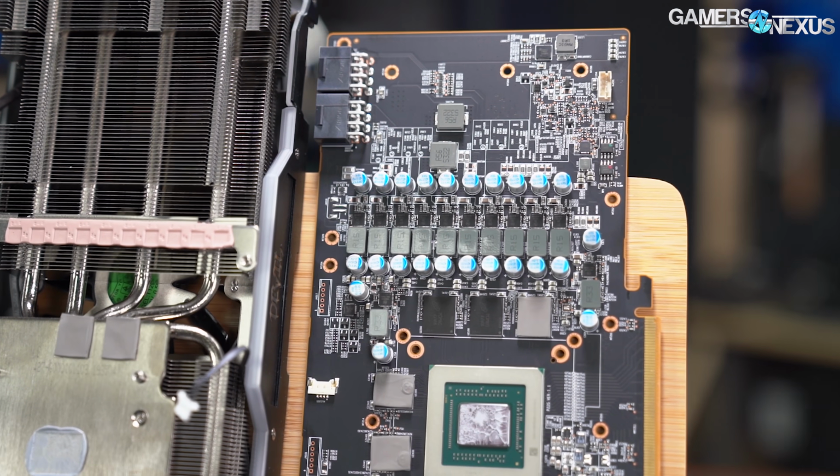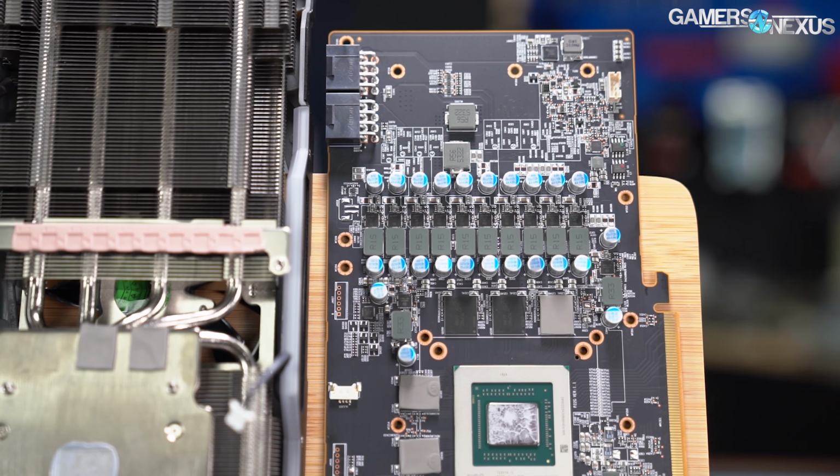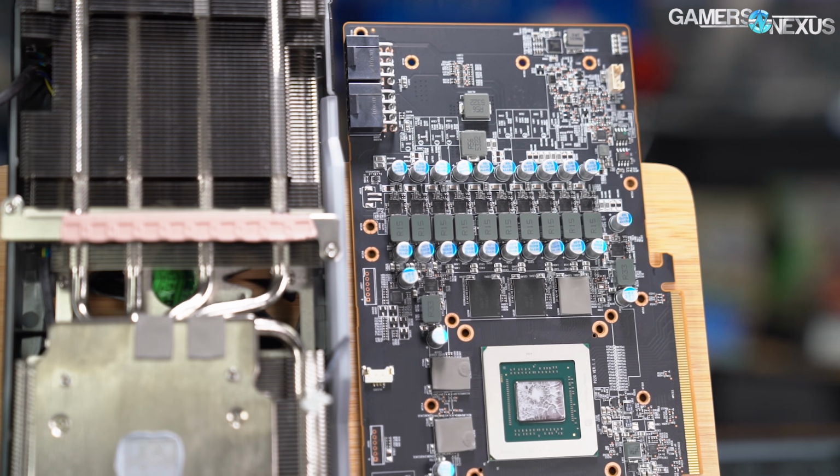There's no direct conduction from the inductors to the heatsink, unlike the last card that we tore apart, but this also isn't important.